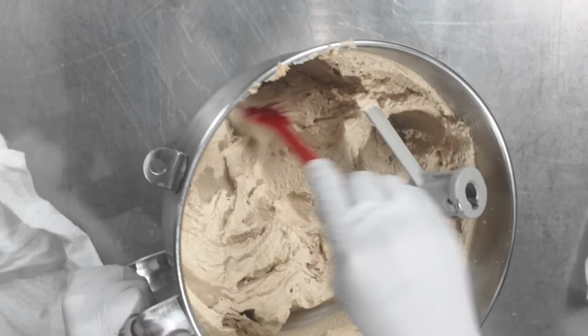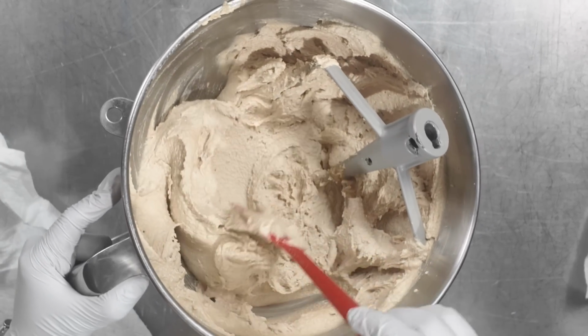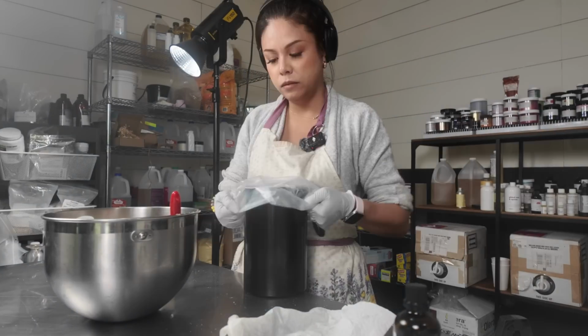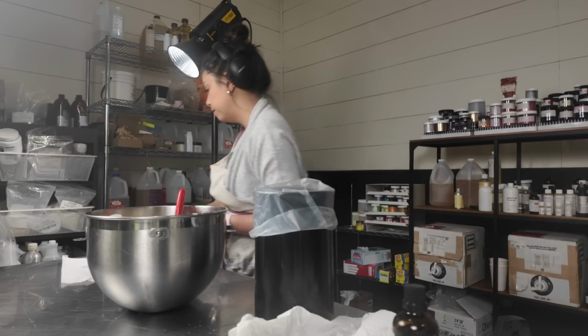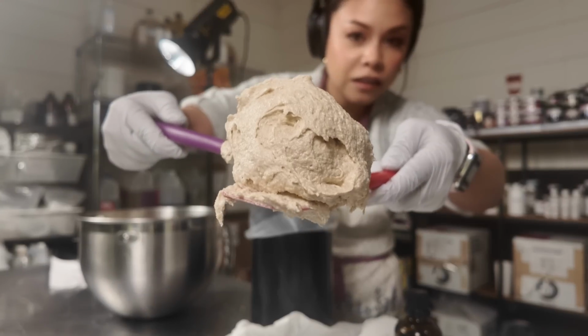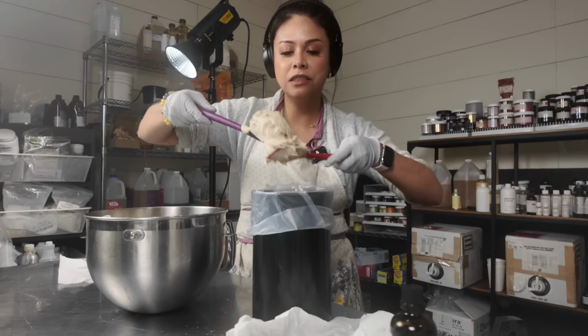It's so lovely. I'm gonna go ahead and start putting this into a piping bag so that I can pipe them into my scrub jars. I'm just gonna take my very large piping bag and start scooping. I'm gonna get a second spatula. BRB. Oh, this is amazing. It looks like I've just been baking a whole bunch of cookie dough.